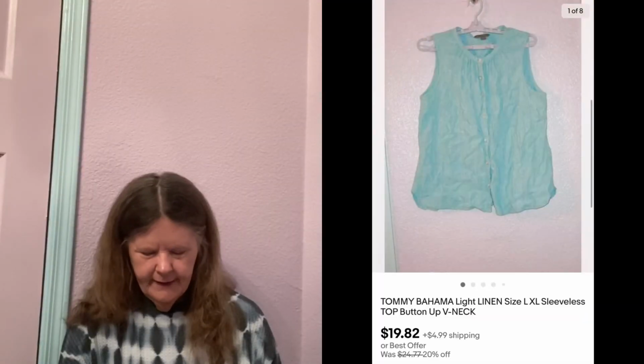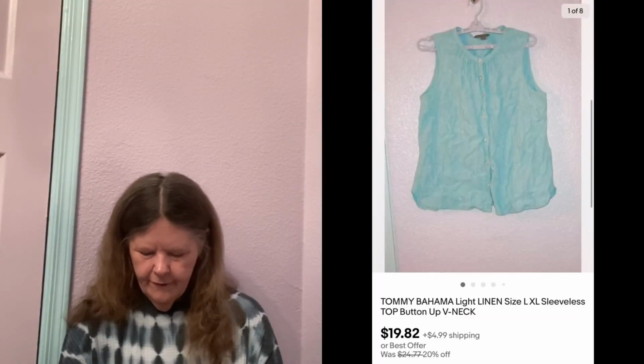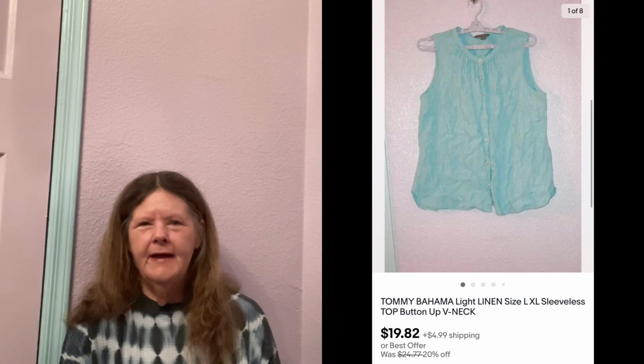Next thing to sell was on eBay. It was this Tommy Bahama sleeveless button-up linen top in a size extra large. I picked this up at a small thrift store, paid $2 for it. Could not get good pictures of it. Getting ready to steam it and put it on my mannequin, but thank God somebody bought it before I had to. I had it listed for $25. Someone sent me an offer of $19.82, which I gladly accepted. And what's cool is that's going to Canada.